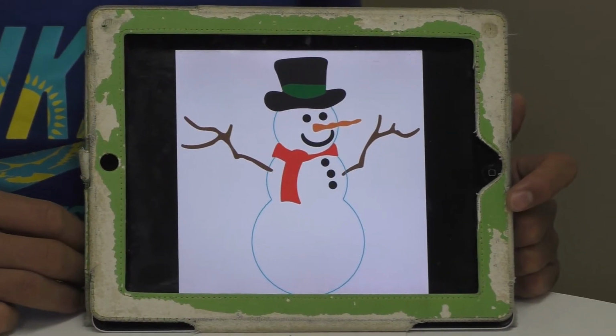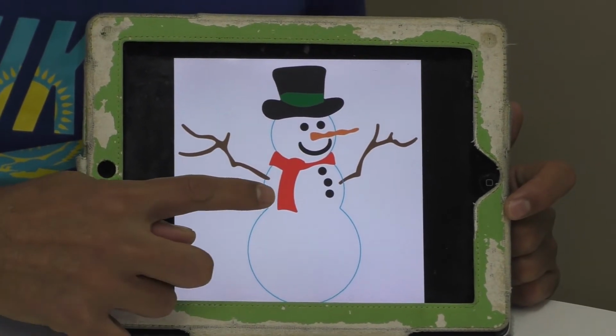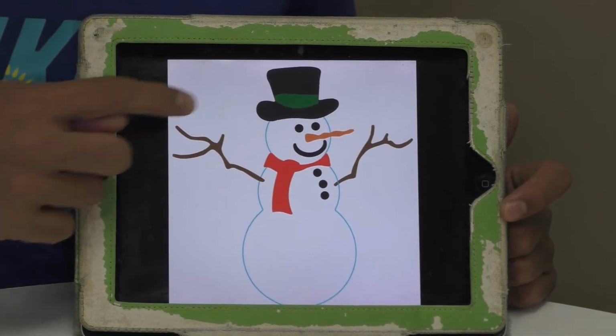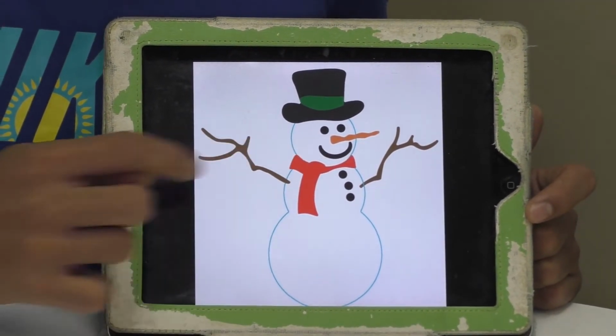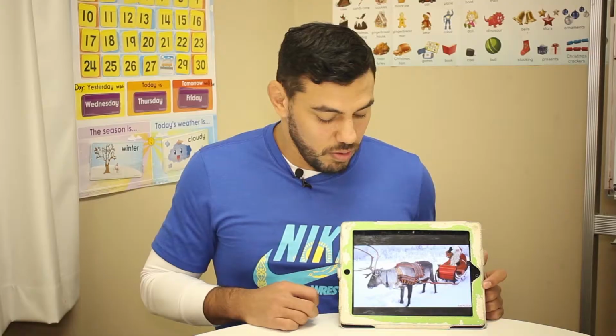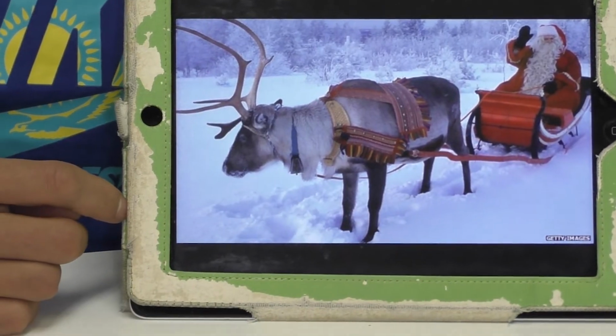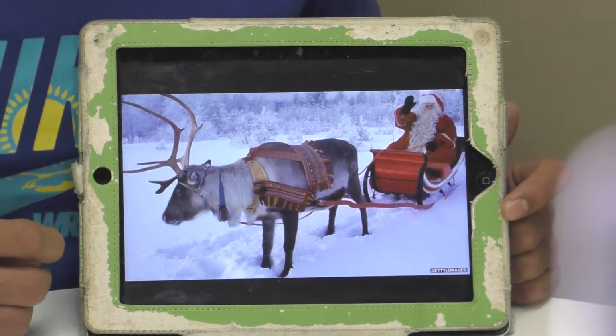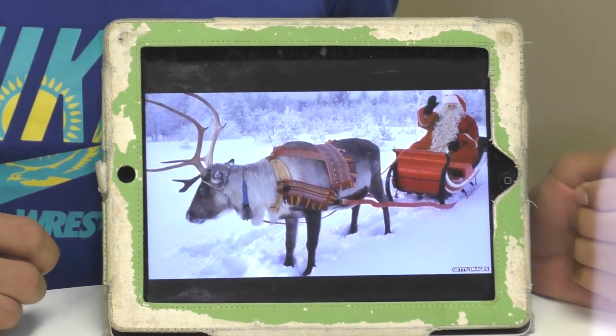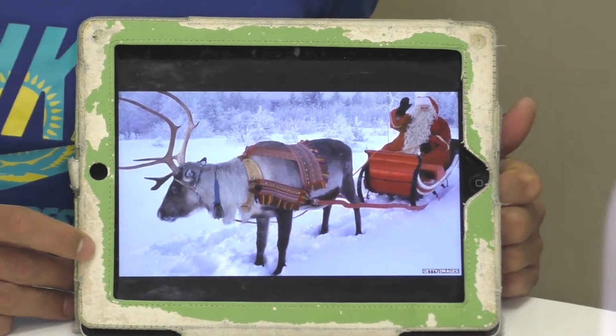It's a snowman. It's wearing a scarf. It's wearing a hat. It has buttons and a long orange nose. Wow, what's this? It's a reindeer. It's big. The reindeer pulls Santa and his sleigh. It's magic. It can fly.